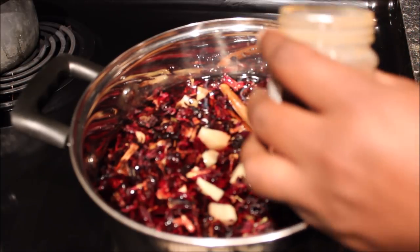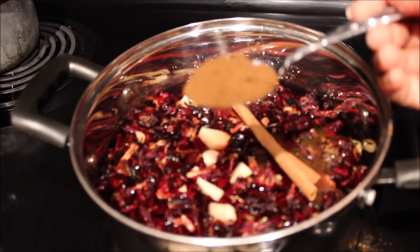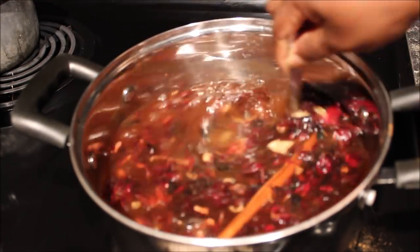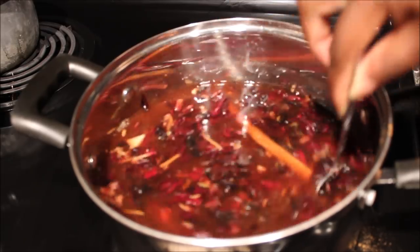And also I'm going to add 1 tablespoon of clove. This is 1 tablespoon of clove. Yeah, and then we're gonna give it a nice stir, and we're just gonna let it sit and then boil, okay? And then we will be back.